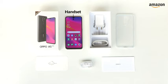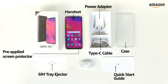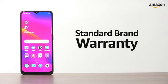The box includes the handset, power adapter, Type-C cable, quick starter guide, case, SIM tray ejector, and a pre-applied screen protector. The Oppo A5 2020 comes with standard brand warranty.